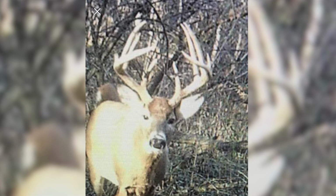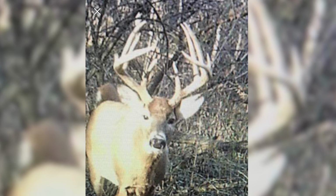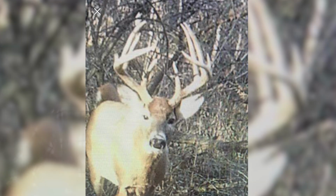The neighbors actually ended up sending us a couple pictures of him during the rut, and he had absolutely blown up. You could tell it was the same buck. He had the same flyer off his left main beam, which was his G4 at the time, and this was definitely a deer that we knew we had to do something about coming into this season.